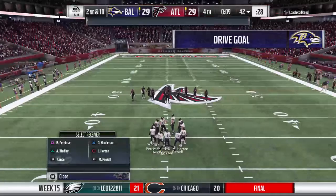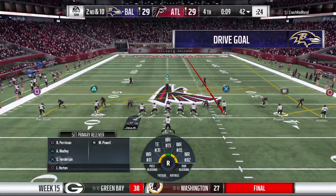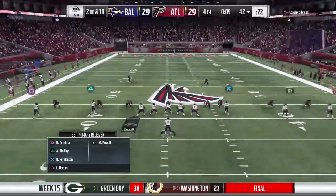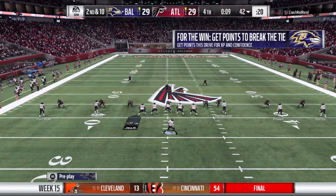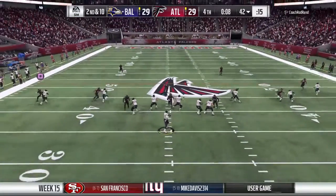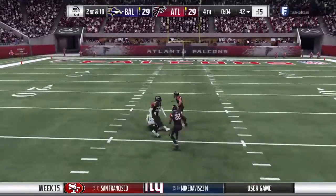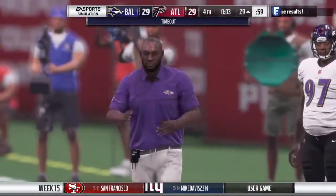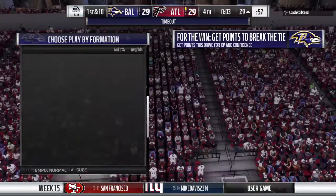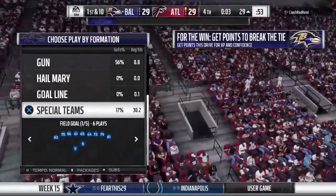So 2nd and 10 here. Hurry up, here we go. Please. They'll set up to throw. Going down the middle, and it's complete. And now they're going to get the timeout. A huge play has him in field goal range with a chance to win.